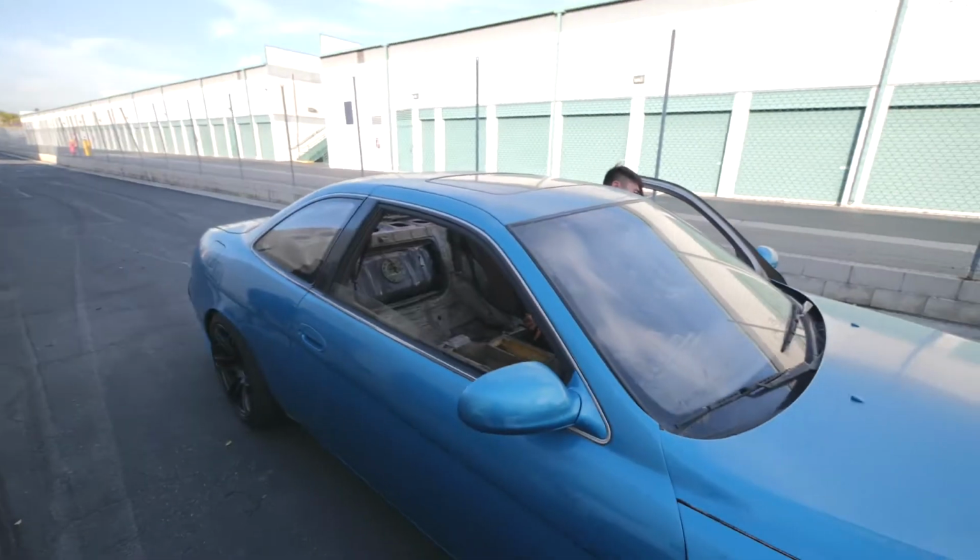Sound like this? You take out some headers, or take the cab back out for the headers, and it'll sound like this. Nice American muscle.